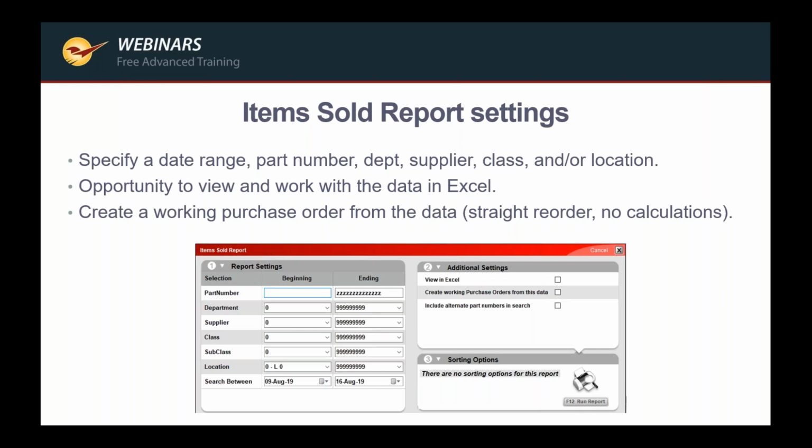Items sold report. You can export it to Excel. You can obviously classify it by different classes, departments, even suppliers, locations, which is very helpful and relevant sometimes in getting down into the granular level of what you're trying to look for. And then you can create a PO from an item sold report. So if you're just wanting to do a replenished order, I just want to order what I sold last week. Well, you can do that. You can create a working purchase order from the data, which is helpful in some scenarios.